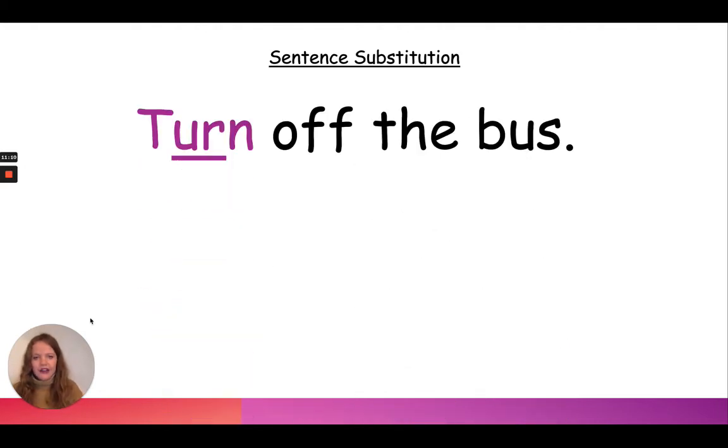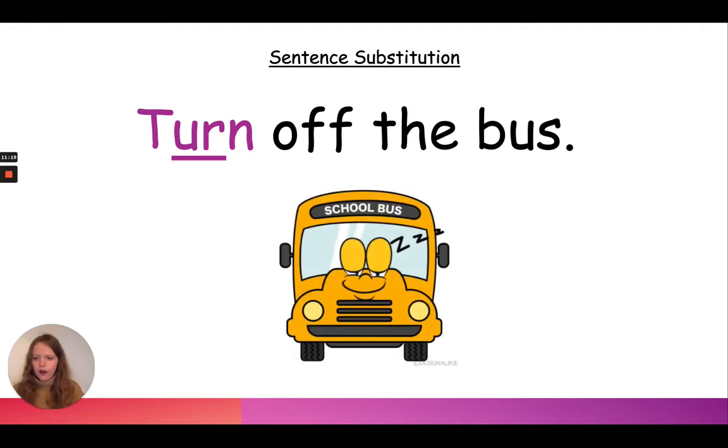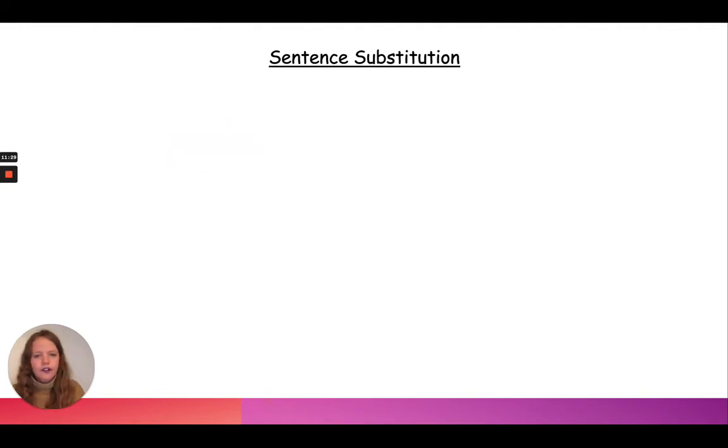Oh, it's at the beginning of our sentence. Look. Turn off the bus. Oh no, look, the bus has gone to sleep. That's a bit funny, isn't it? Turn off the bus, and now the bus is going to sleep. We're going to change our sentence once more.